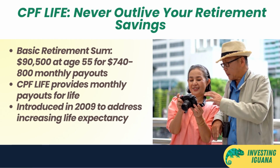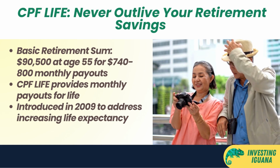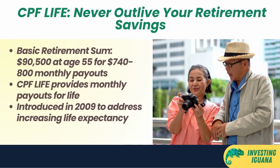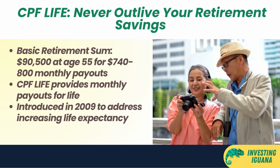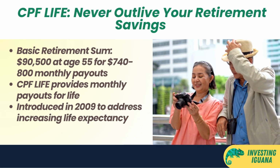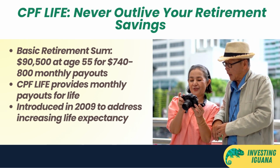For example, if you turned 55 in 2020 and had $90,500 in your RA, which is the basic retirement sum, you would receive monthly payouts of $740 to $800 from age 65 to 90. But what if you live beyond 90? Well, that's where CPF Life comes in.